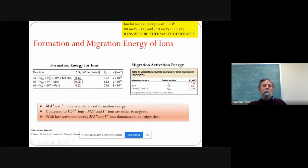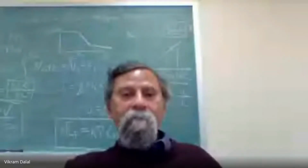Why are they mobile ions? Because breaking of the methylammonium and iodine bond only requires 80 millielectron volt. That's 3 kT. Which means if 10 to the 22 per cubic centimeter is the density of MAI that you start out with, you're going to have 2 times 10 to the 20 when those ions are separated. That's a lot of ions. It's a hell of a lot of ions. It's more than electrons. So it's both an electronic and ionic conductor, which leads to instability because of light.